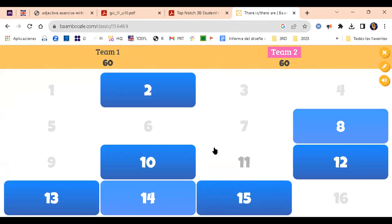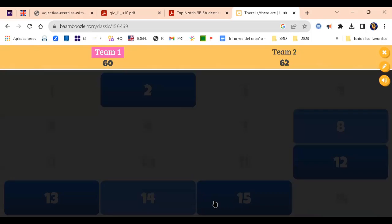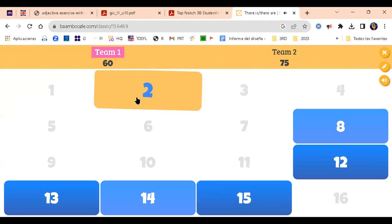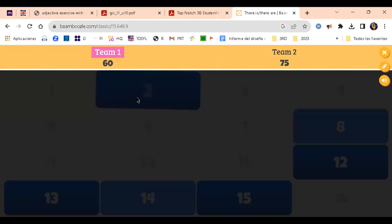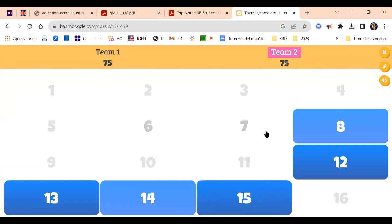10. Okay, let's see. Is there one boat? Yes, there is. Okay, team one. Number two. Two, okay. How many bananas are there? How many? ¿Cuántas? Recuerden, how many significa cuántas. Are there, cuántas hay? There is one banana. Una. How about you, team two?